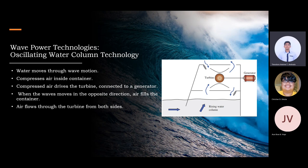Next slide is wave power technologies. Various systems and technologies have been proposed for wave energy conversion. For this example, the energy is transferred from wave water to air, using compressed air to drive the turbine. It is called an oscillating water column technology. Now, how does this work? First, water moves through wave motion into a hollow container. The movement of the water compresses the air inside the container. The compressed air drives the turbine connected to a generator where electricity is produced.